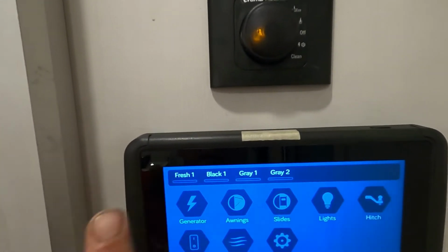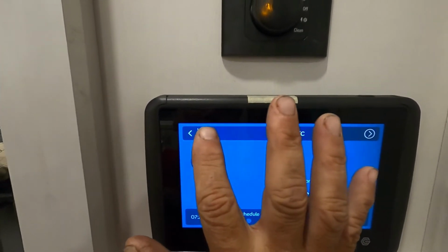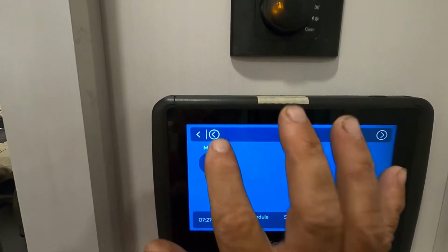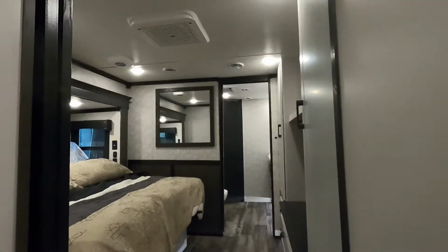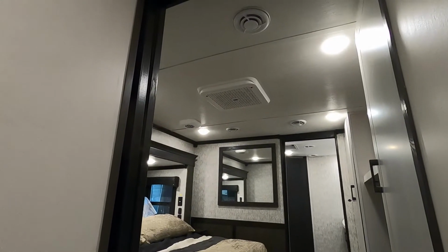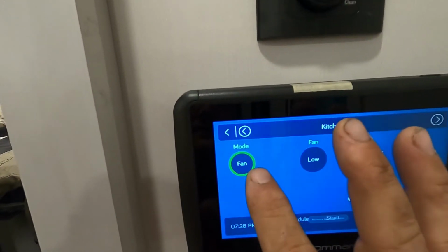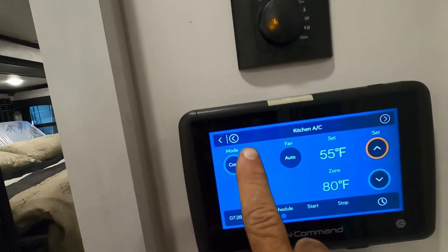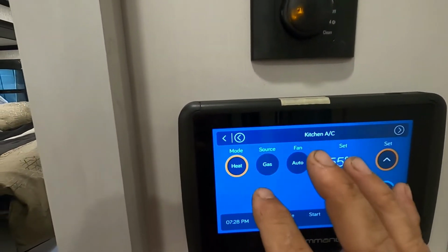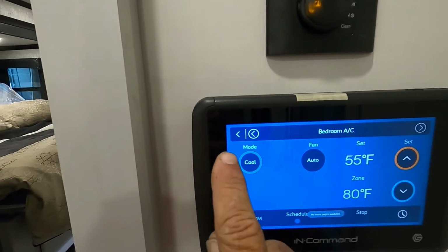Okay. Went the wrong way. Oops. There's our tanks again. Let me get back to our HVAC. Bedroom AC, that's what I was looking for. Bedroom AC. We're going to turn that on. Cool. That should kick on right there. There it goes. And lastly, our kitchen AC. Turn that on cool. I don't recommend running all three at once, but I showed you they will do that. So I'm going to shut the kitchen one off. So again, you can do your heat, everything from there. I'm going to back up.